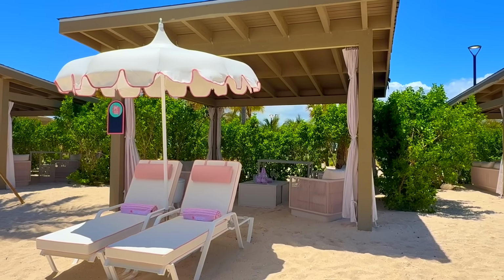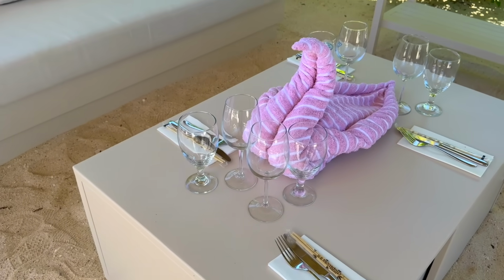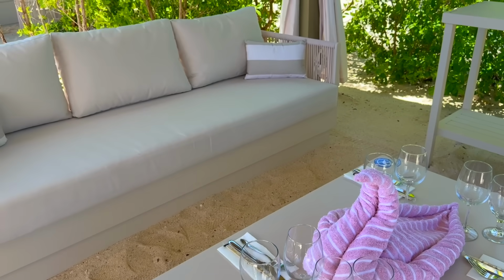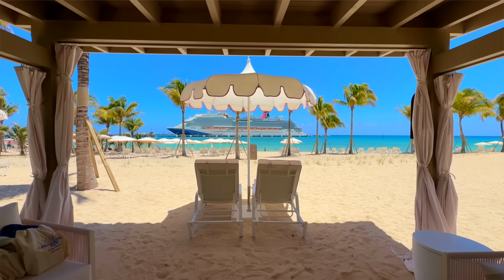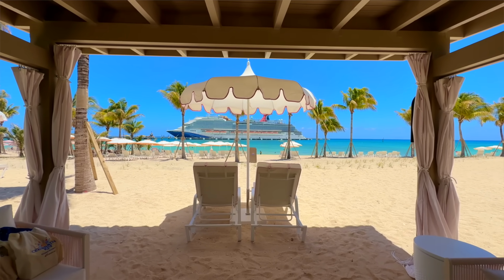And just to let you know, there are optional day beds, cabanas, and villas that can accommodate, in the case of the villas, I think it's about 10 or 12 people. The pricing starts at about $300 and goes all the way upwards of $2,700. I just had to put that out there because I know that everybody's budget is different and everybody's ideal of how they want to spend the day is different as well.